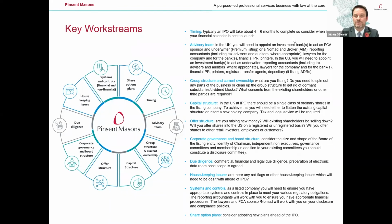Roberta, there are specific rules in the US here too, aren't there? Yes, there are. So specific accounting comfort is required in connection with a registered offering in the US, or if a company decides to include a private placement into the US as part of its listing outside the US on the LSE, for example. So this comfort requires that an offering be completed within 135 days of the company's last audited financial statements. So what does that mean?